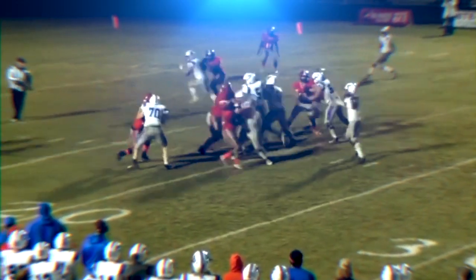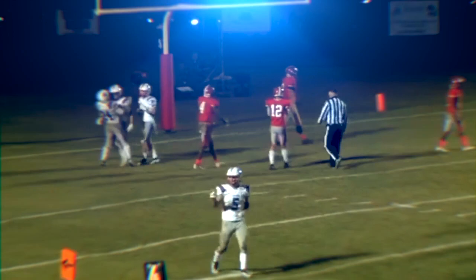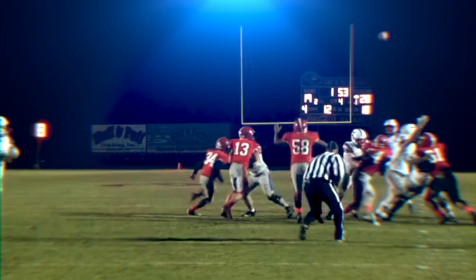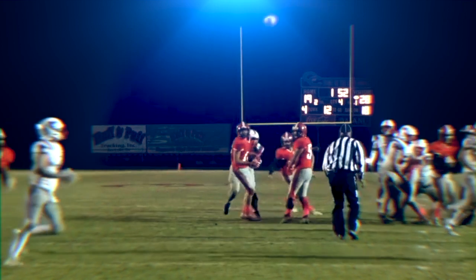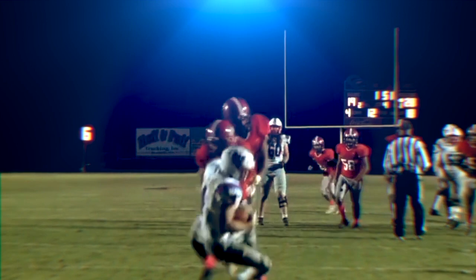Taylor takes the snap. Back to throw. Pass to the end zone. Touchdown, Pioneers. Kaysen Holder makes the catch. Big third down play for the Pioneers. Taylor pass to Holder. Well, number 70. He's been getting into a couple of tough ones out there.